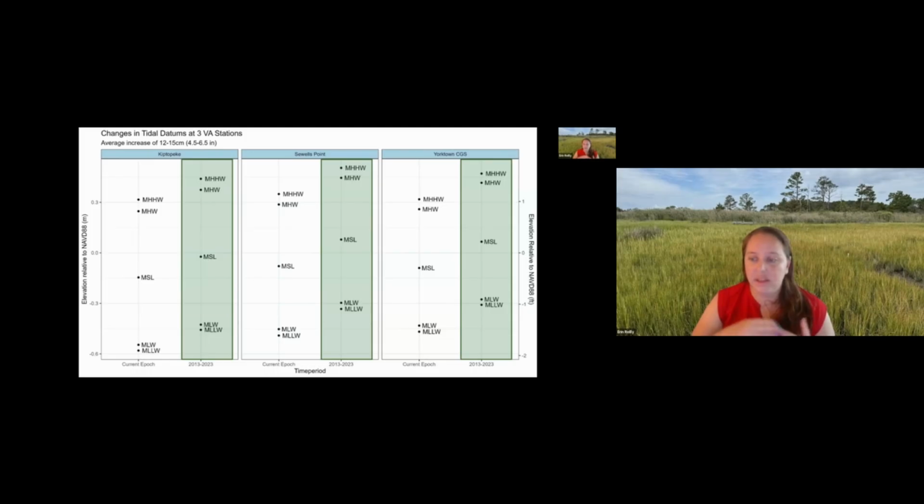You can see that the tidal range has changed a lot, and where our average mean high water is and our average mean low water is, they've changed a lot as well. And so in Virginia, at these three stations, we're seeing about a 12 to 15 centimeter, or 4.5 to 6.5 inch, change in where our mean low water is.